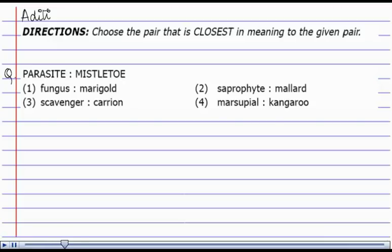The pair in question is parasite and mistletoe. The solution is parasite is an organism that lives in or on another living thing. Mistletoe is an example of parasite.